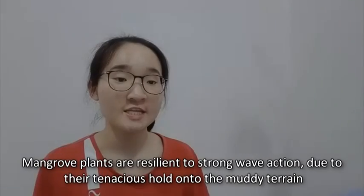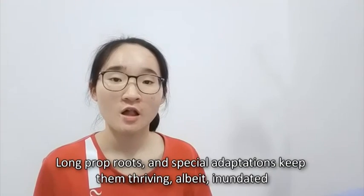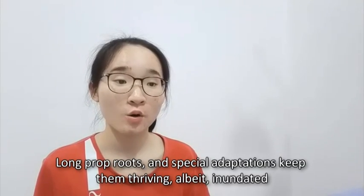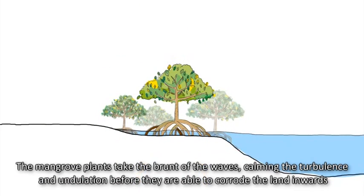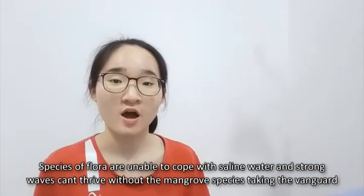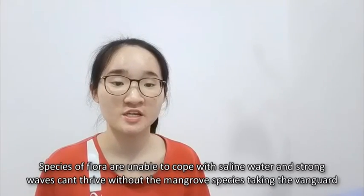Mangrove plants are resilient to strong wave actions due to their tenacious hold onto the muddy terrain. Long prop roots and special adaptations keep them thriving, albeit inundated. The mangrove plants take the brunt of the waves, calming the turbulence and undulation before they are able to corrode the land inwards. Species of flora that are unable to cope with saline water and strong waves can't thrive without the mangrove species taking the vanguard.